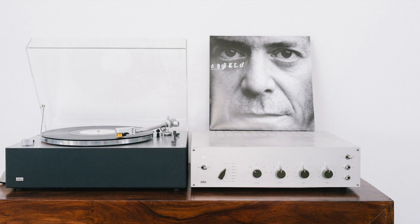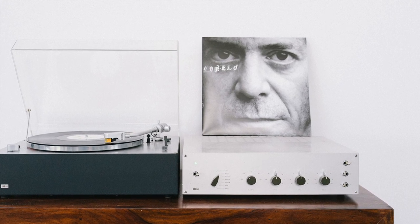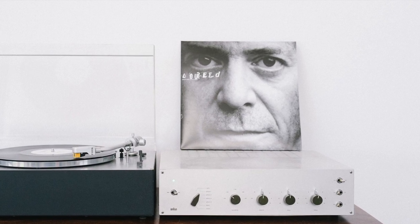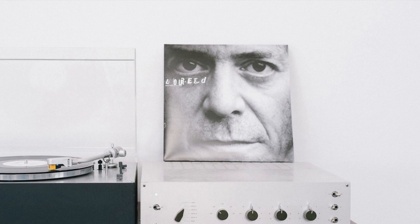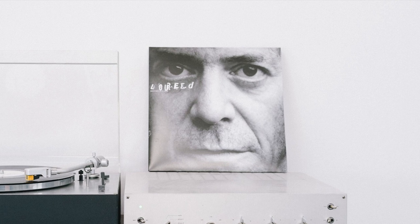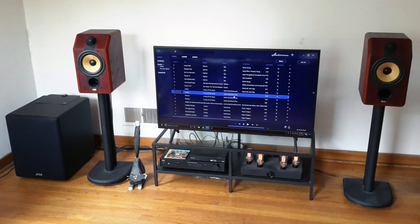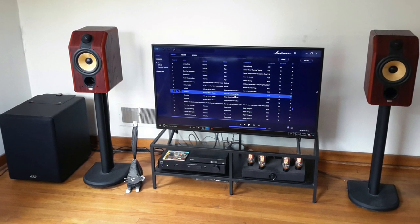Jacob, I like this picture a lot. Very snazzy. That is a Braun PS500 turntable from 1968 that he paid €250 for. The amp is a Braun as well. It's called the CSV-13. It was made in 1963 and it cost him €450.